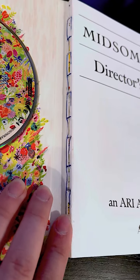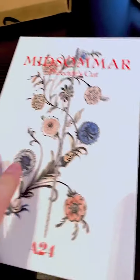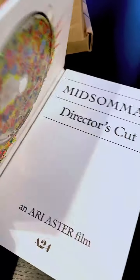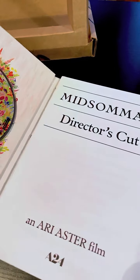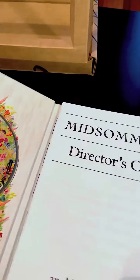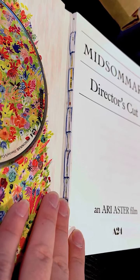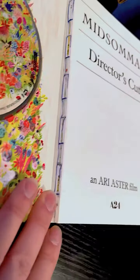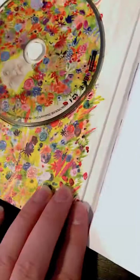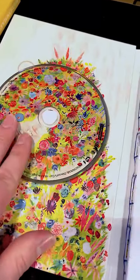Probably not supposed to have done that, but I don't know. It would not make sense to me if it wasn't able to open all the way. So I'm just going to imagine that it's done like this on purpose, because I don't think I see any glue. Yeah. Okay. Awesome. Hopefully I didn't screw anything up.